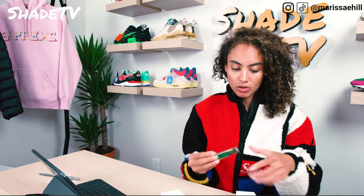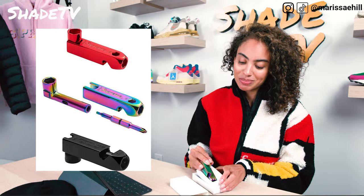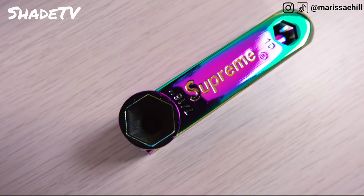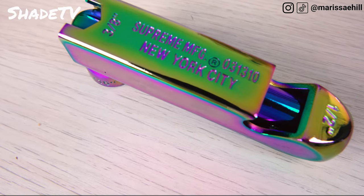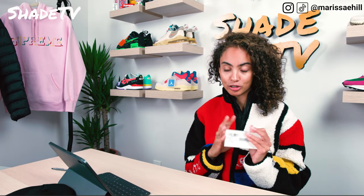And this also came in a couple other color options. So it came in red and black as well, but I kind of wanted to be a little different this time around and go with more of a crazy kind of coloring scheme. I do like the packaging for this. It's nice and compact, which is pretty cool. And this went for $38.